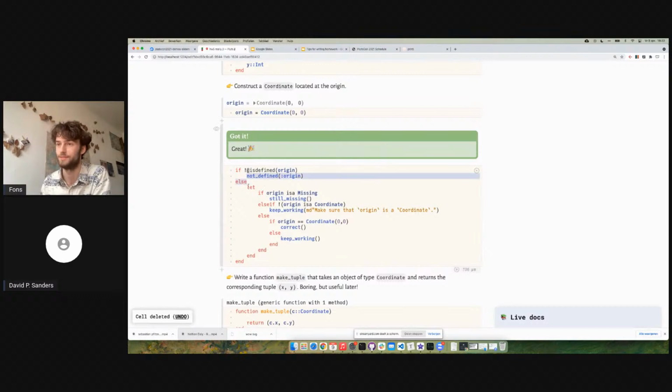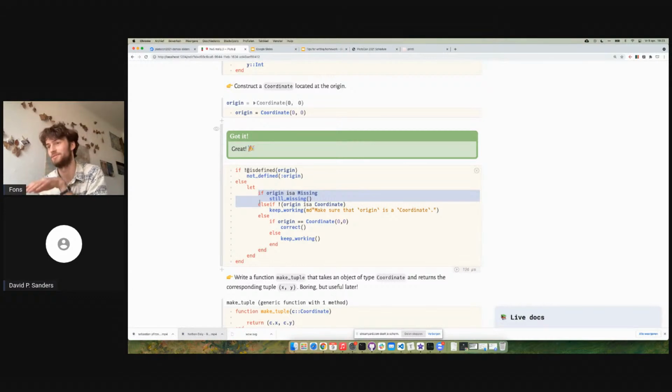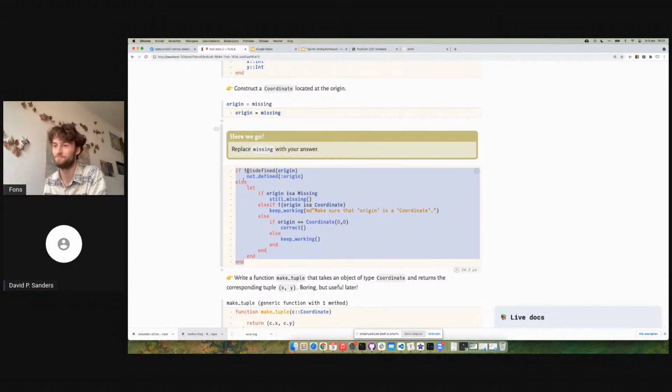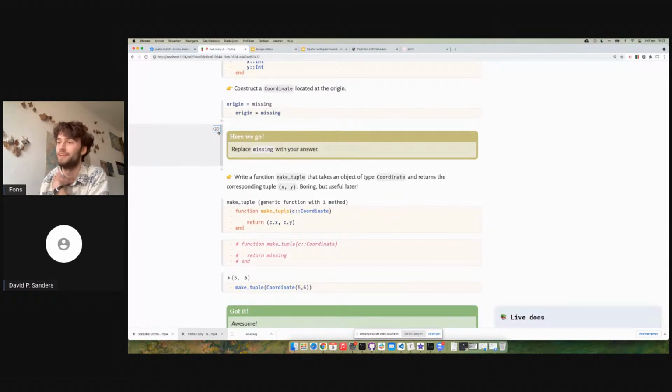If it's not defined, then we show this, and otherwise I have a let block. Here it's just a series of if, else if, else blocks. First we check if it's still missing, because that's how we start out all of our exercises. We don't want an intimidating error when you start the exercise. We just say, here we go. Then we check the type. And then finally, if we know the type is correct, we check whether it is actually at the origin. For one like this, I just copy and paste, and when there's a similar exercise, I reuse it. So this was a very simple exercise, and let me go on.